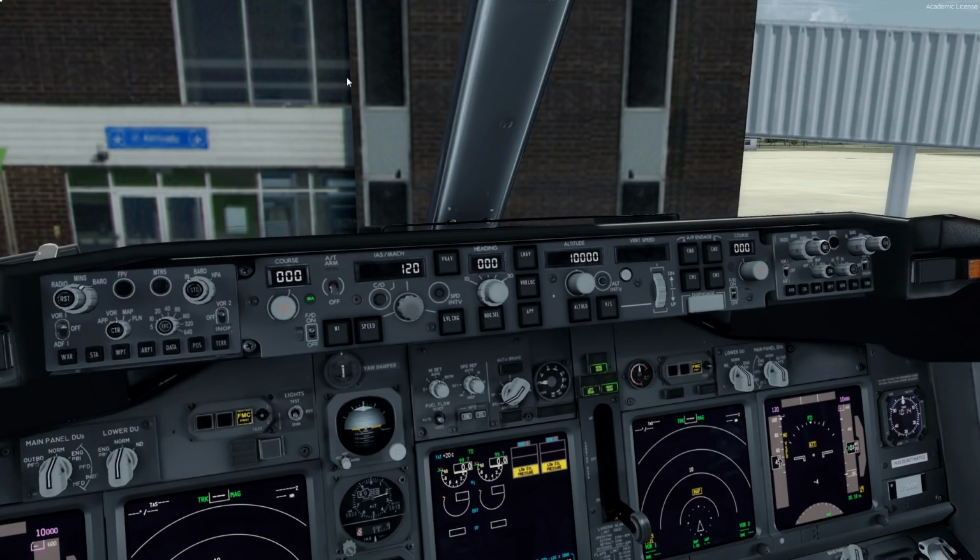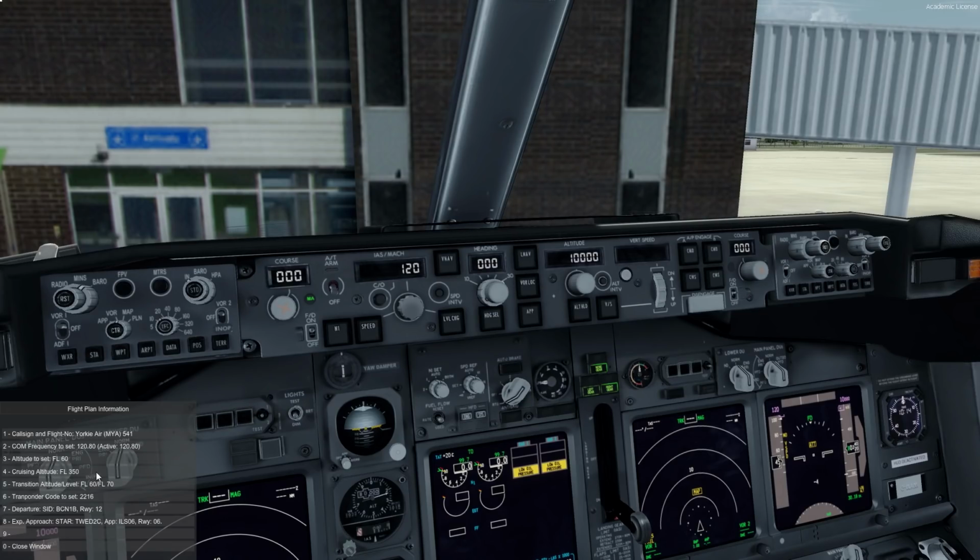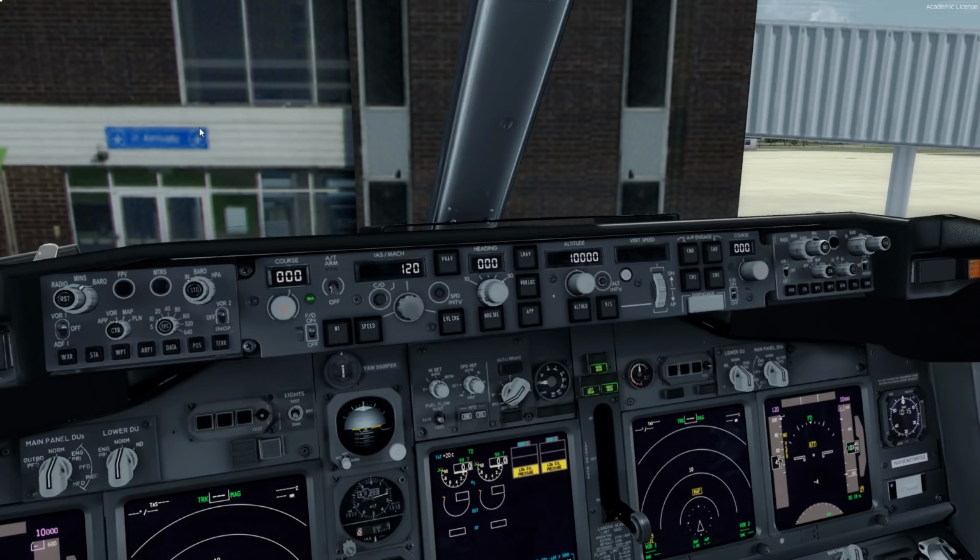MYA541, are you ready to copy? We're ready, go ahead. So here we go with the clearance. MYA541, cleared to EGPH at the BCN1 Bravo and is filed. Climb and maintain flight level 60. Expect flight level 350. Departure on 118.35. So 6,000 is the initial altitude, we'll stick that in now.